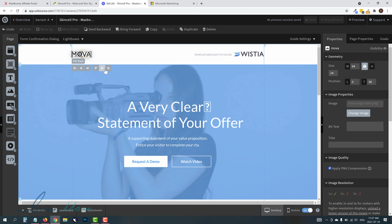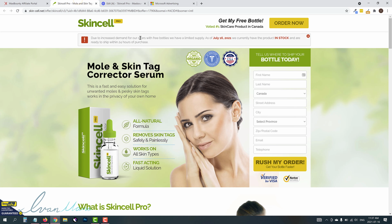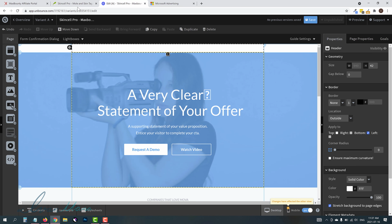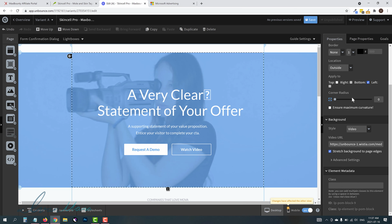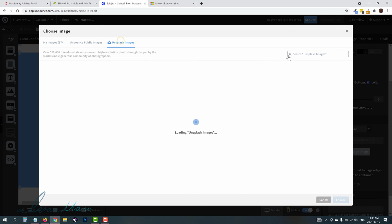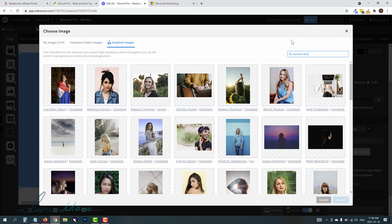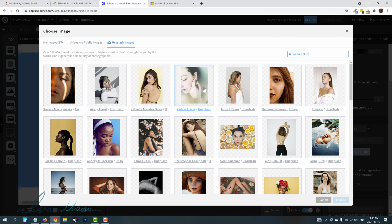The first thing we want to do is maybe remove these things because we're not Wistia. What we ideally also want to do is make the page look similar to this, so maybe have a greenish background here. Let's go in here. Instead of video, we're going to say image. We're going to say change image. We can go into Unsplash images and find, you know, woman skin or something like that. And maybe a picture something like this. That's fine.